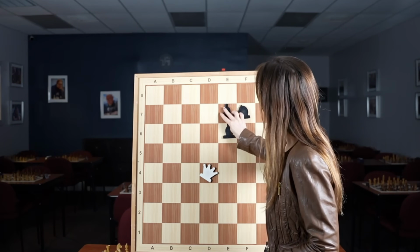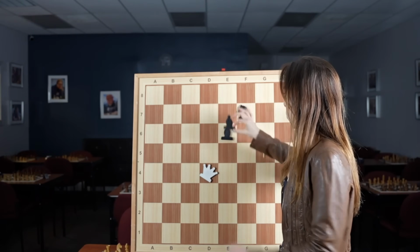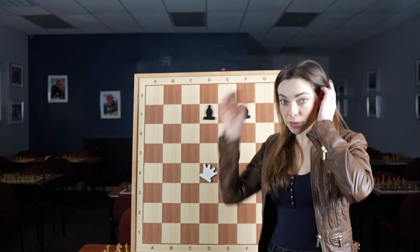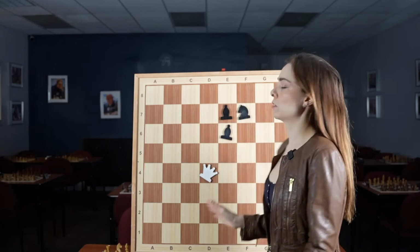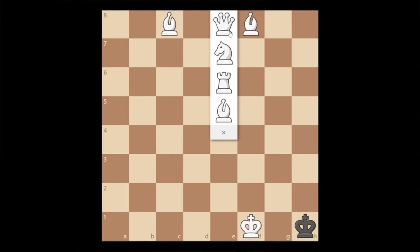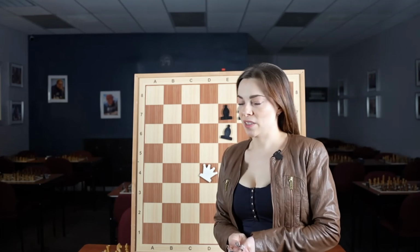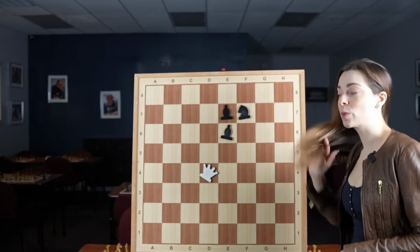Oh, and by the way, bishops cannot stand on the same color. So black has 2 bishops, right? They cannot both be on the light squares. One bishop can only go on light squares, and another bishop can only go on dark squares. Except for, I guess, when you promote, and then you make a second bishop on the same color. Wow. Honestly, that never happened in my game in my over 25 years of competitive play, but maybe for you it will. You could be the first one.